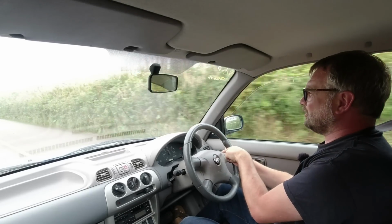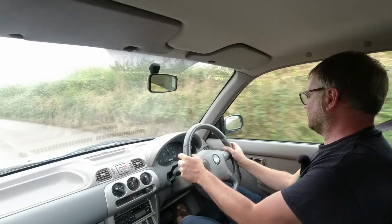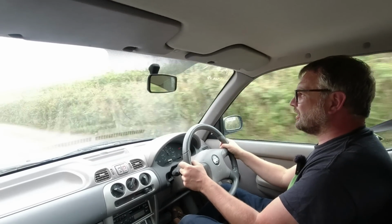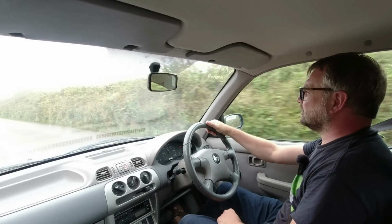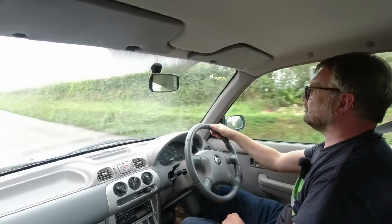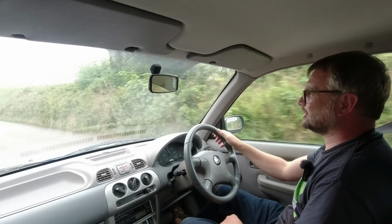Haha! We have the check engine light on for reasons unknown. That was one of the things when Chops got this car. It did say check engine light was on. He hadn't seen that, I don't think, but that is definitely on now. Nothing has changed in the driving experience. It could be as simple as an oxygen sensor.